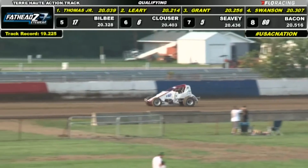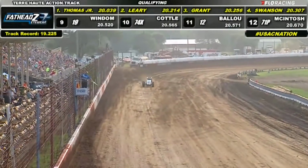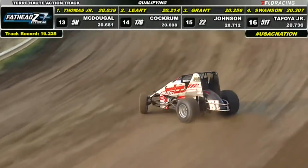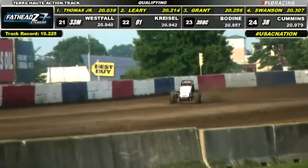Getting down to the end of it here in Fatheads Eyewear qualifying. Just a few more left to go. Everybody is chasing Kevin Thomas Jr. in the Dr. Pepper presents the Ronald McDonald House Charities 9K. KTJ is on top with a lap of 20.039. Coming out next onto the track, driving the 81G for Gray Racing.